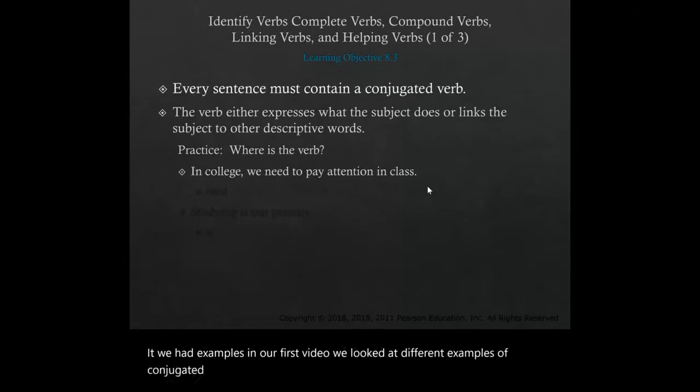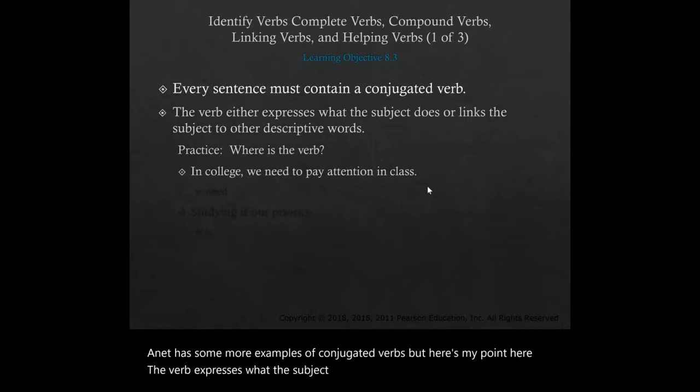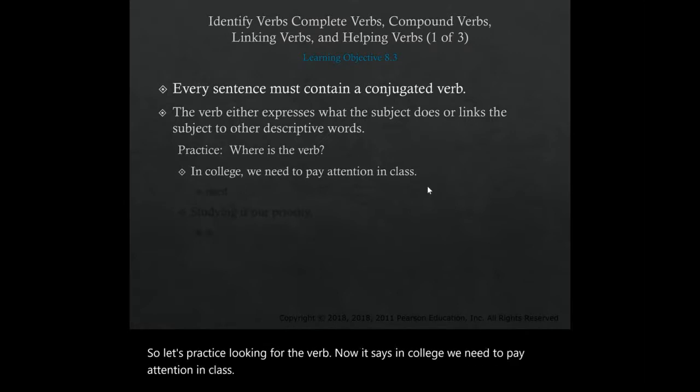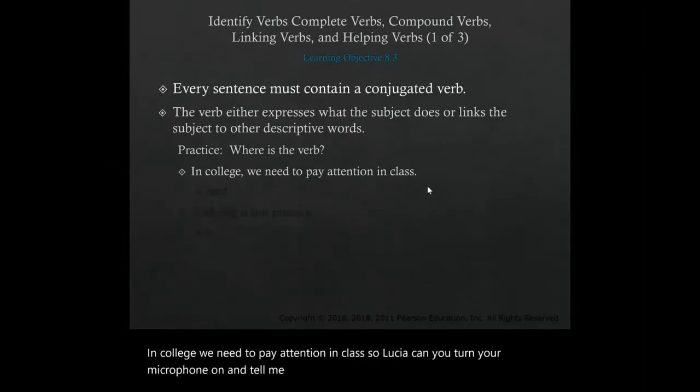So if you're still confused about that, I recommend you go back to the first video that I posted, and it has examples of conjugated verbs. But here's my point here. The verb expresses what the subject does or links the subject to other words. So let's practice looking for the verb now. It says, in college, we need to pay attention in class. So, Lucia, can you turn your microphone on and tell me, where is the conjugated verb?